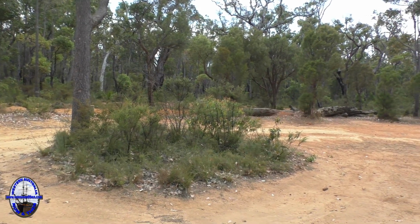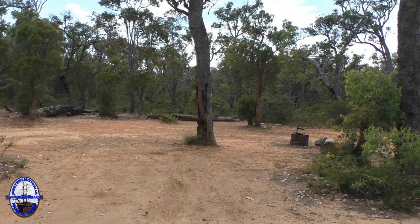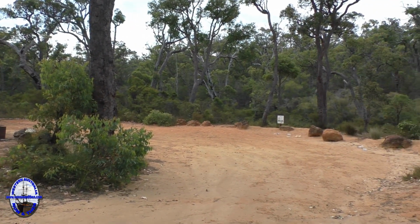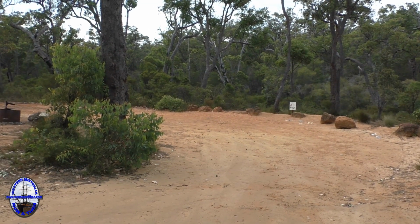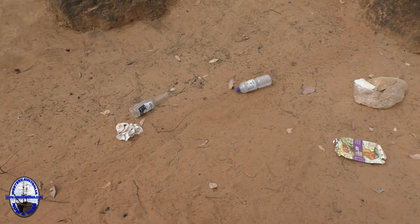This is marked as the overflow site, I assume for overflow camping. There's not a lot here. It's just a big turnaround. It's on a sloping site, so I suppose if you've got nothing else to go to it'll do, but I wouldn't want to come here.